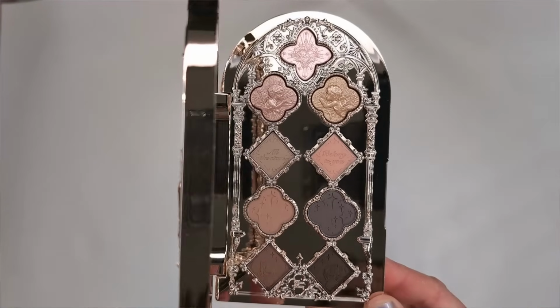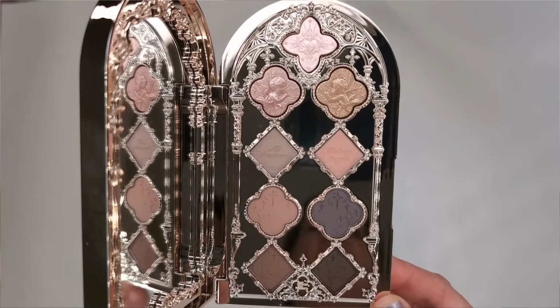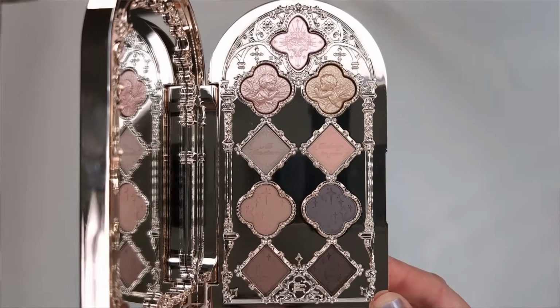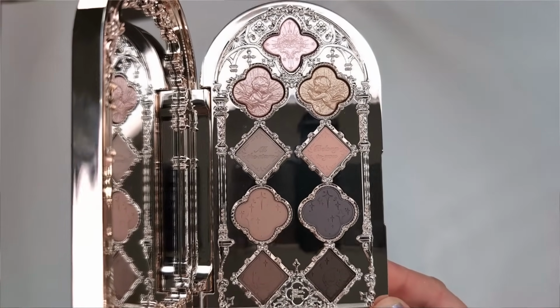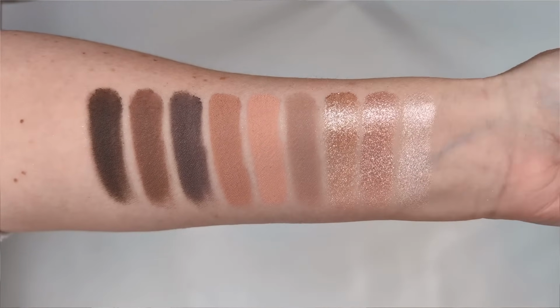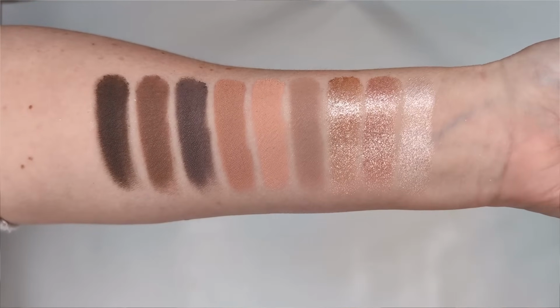And then on the inside, you have such gorgeous neutrals. You have some pink and peachy tones as well as just some regular browns. You have a deep gray. So I really love all the shades that are in here. I like that you not only get the lighter tones, but you also get some deeper tones to play with. It's just really pretty. I think it would make an awesome everyday type of palette.